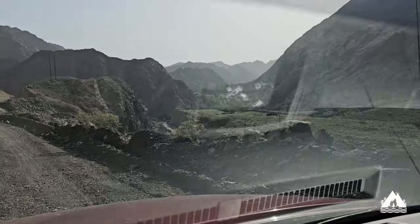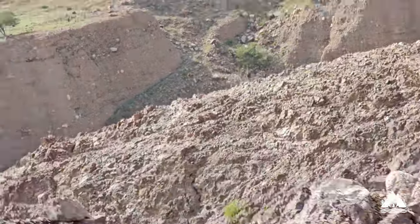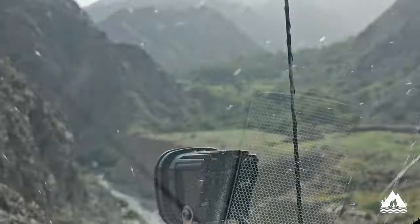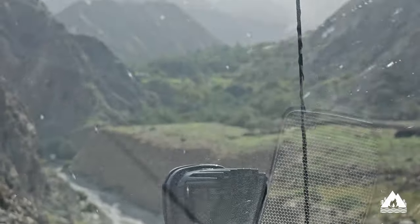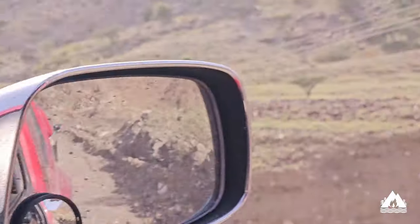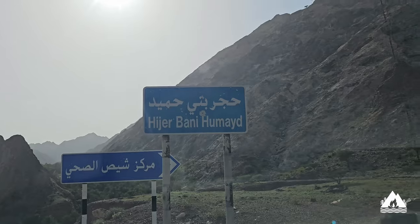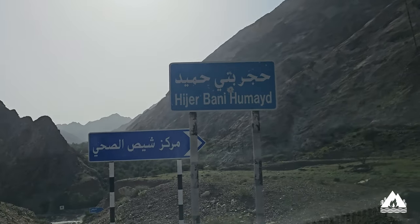Oh, this guy said that they came from a road over there, because he said that there's more water on the wadi, that road over there, and there's a farm. We'll see how this place looks like. Hijar Bani Humayad.